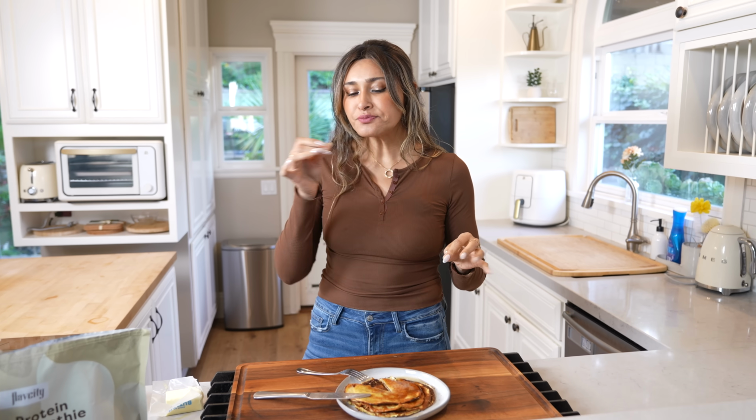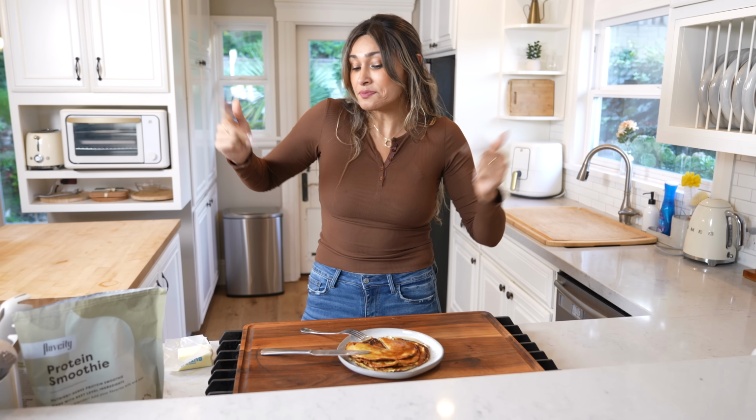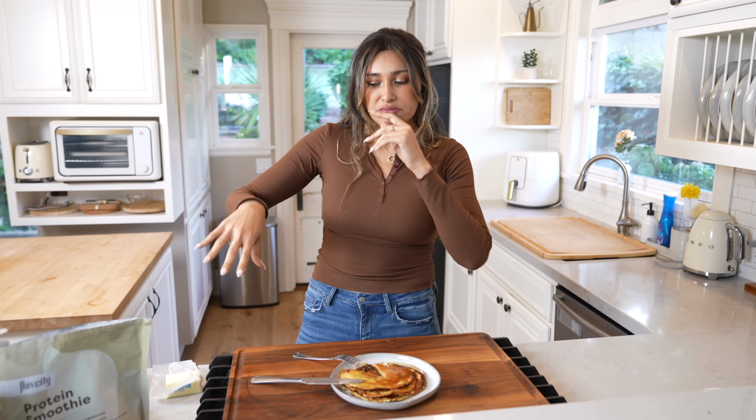The maple syrup and the butter really take it over the top. But I promise you, even the pancakes alone, just eating it, tastes really, really good. Because obviously the protein powder does have a little bit of sweetener, has a really good flavor, vanilla, all that good stuff. So whichever protein powder you use, it'll take on that flavor. I personally think you should use something like a vanilla or something very mild, not a chocolate, unless you're trying to have chocolate pancakes. And then maybe add chocolate chips. But in this case, it was vanilla.